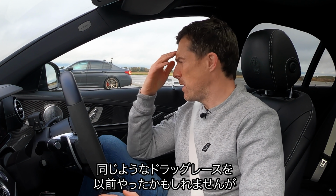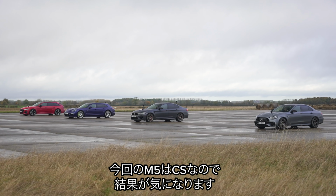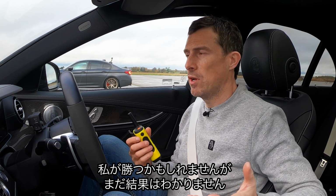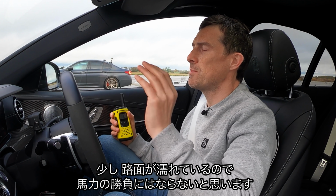And if any of you are thinking, wait a minute, haven't we done this drag race similar before? Well, we sort of have, but we didn't do it with the M5 CS, and we want to see how that compares. In fact, I think it might win, but it might not. Who knows? It's a bit damp out there. It's all about putting the power down as well as just how much power you've got, so we'll find out.